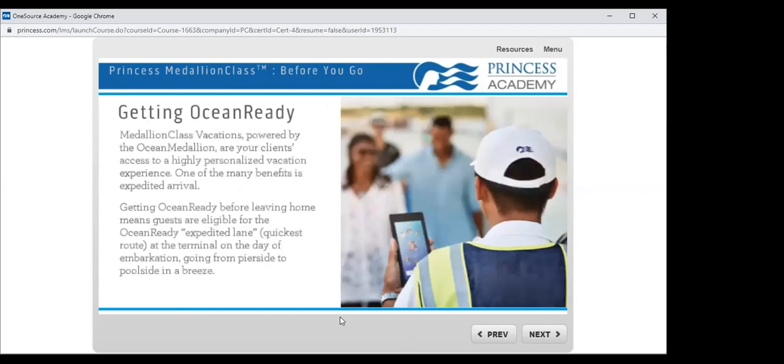All right, Medallion class vacations powered by the Ocean Medallion are your clients' access to the highly personalized vacation experience. One of many benefits is expedited arrival. Getting ocean ready before leaving home means guests are eligible for the ocean ready expedited lane, the quickest route at the terminal on the day of embarkation, going from pier side to poolside in a breeze.